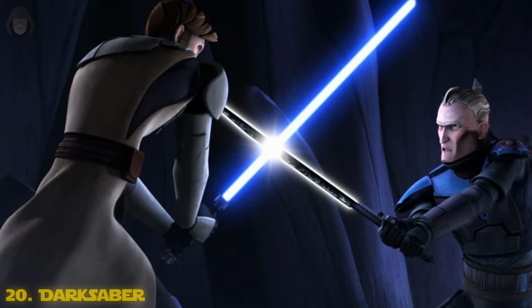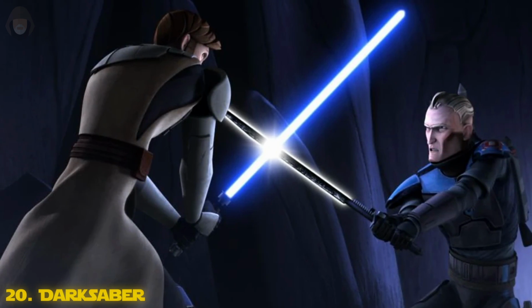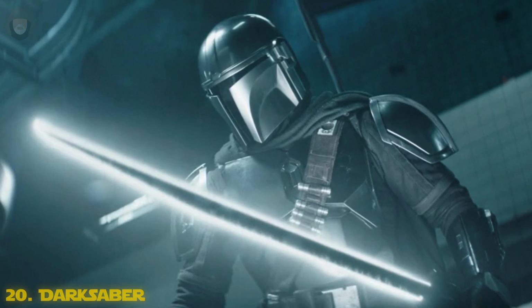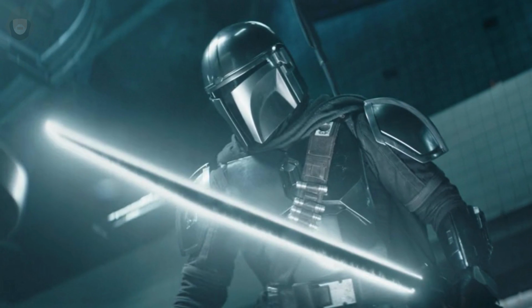Number 20, the Darksaber. This was a one-of-a-kind weapon resembling a real sword like a katana more than a traditional lightsaber. It was created by Tar Vizsla, a Mandalorian who carefully walked the paths of both the Mandalorians and the Jedi, taking both of their cultures and religions, becoming the first ever Mandalorian Jedi. The Darksaber has a very long history spanning from 1,000 years before the fall of the Jedi to the hunting of the Empire's remnants in the Mandalorian show.